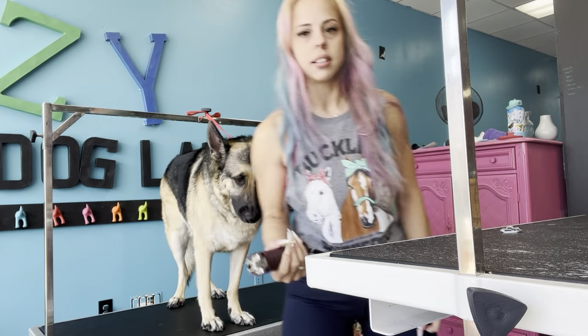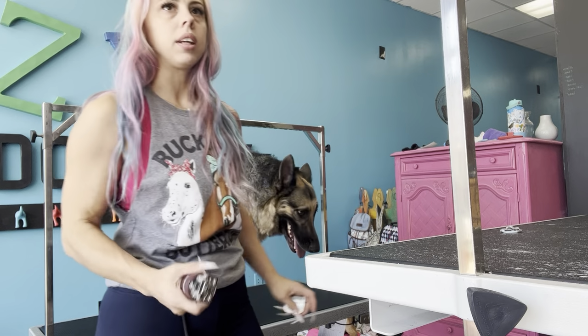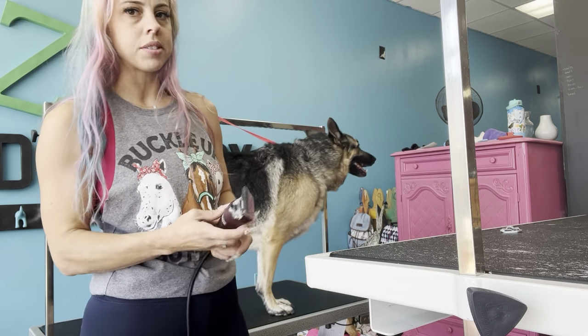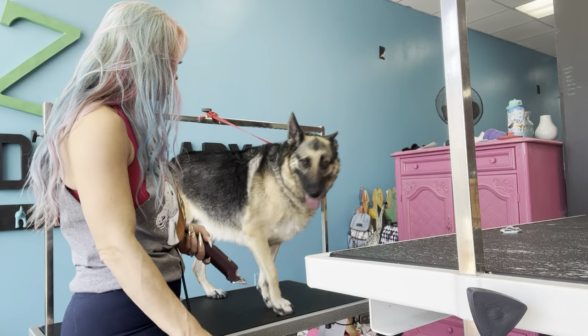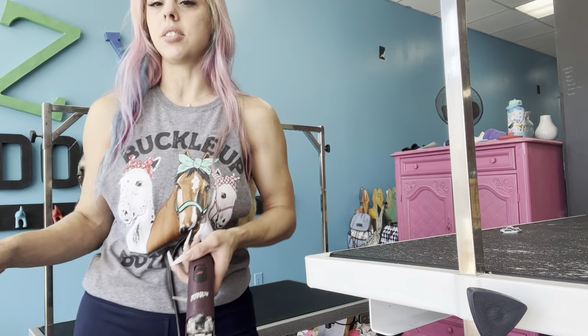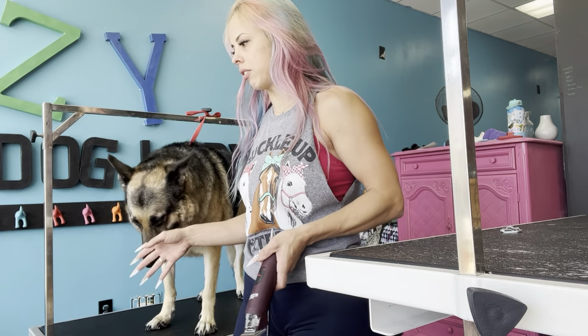She gets a nice tight shave all over. We leave the legs, the head, and the tail. Made her look real silly. But she sheds like crazy, so I don't argue with my clients. It's not my place. These dogs shed like crazy, and they don't want to live with it, so I shave it.